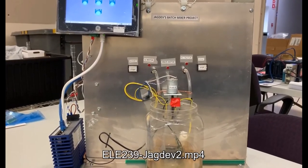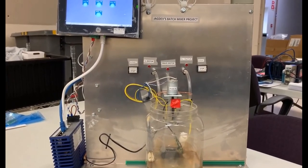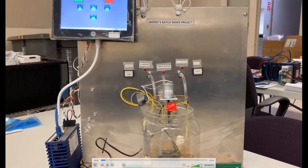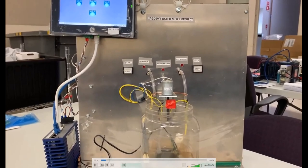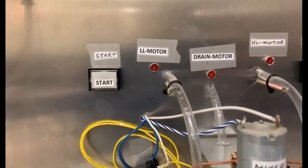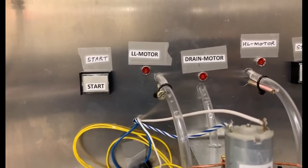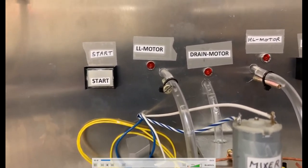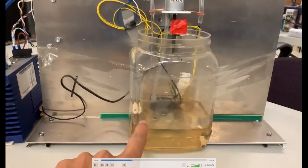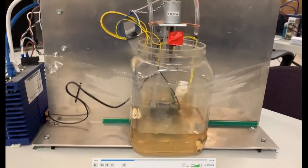Here is the hardware and the PLC for my mixer project. As you can see, this one has a start switch and low limit motor with indicator LED. This motor will stop, then my high limit motor will start.